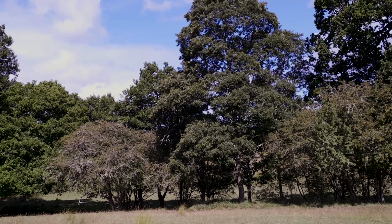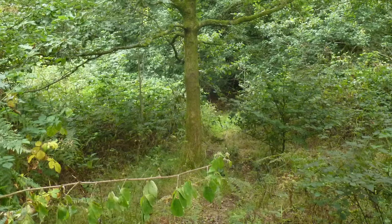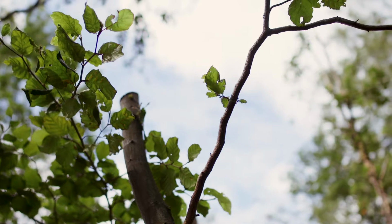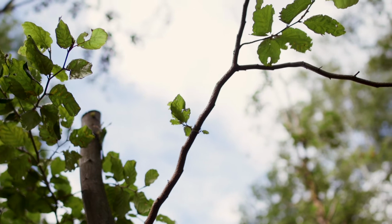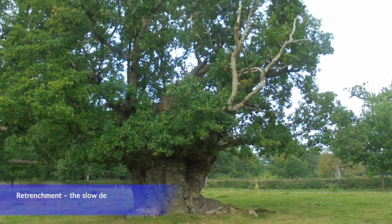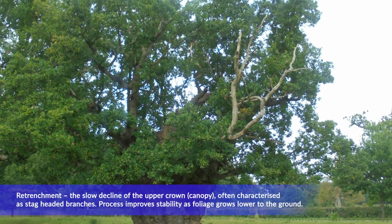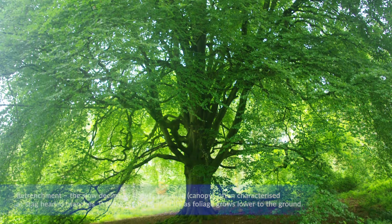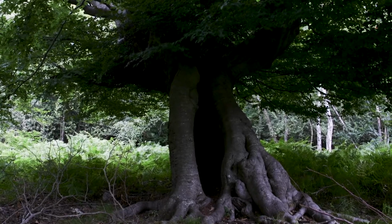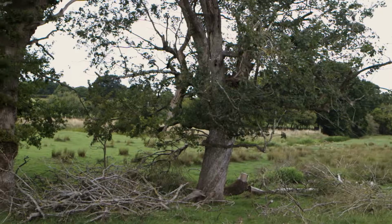Provide enough space and sunlight for the tree to grow a broad and low canopy and extensive root system. Thinning scrub, younger trees and vegetation might be necessary to reduce heavy shade and promote natural growth. Allowing retrenchment and stem hollowing is good management. Retrenchment is the slow decline of the upper crown, the canopy of the tree, often characterised as stag-headed branches. This improves stability as the foliage grows lower to the ground. Hollowing stems caused by natural rot of the heartwood improves the tree's ability to withstand high winds and also recycle nutrients.